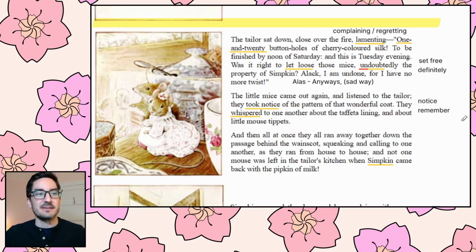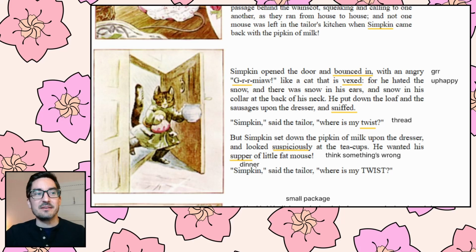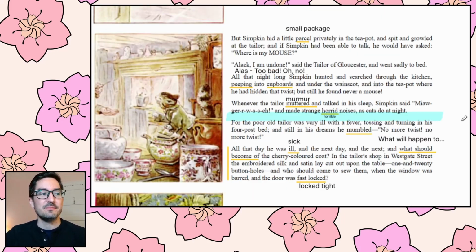And then keep going. And then later, the cat comes back from shopping and he's a little bit angry because, my mice are all gone because I'm tired from shopping and now my snack, these mice, they're all gone. And so to get revenge, the cat took cherry-colored twist and hid it. This is not a common word, but twist in this story is thread, and the tailor needs this thread to finish the coat. So the tailor let the mice go free, and the cat is angry, so the cat hid the twist. He hid the thread that the tailor really needs.